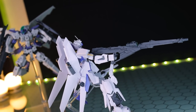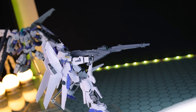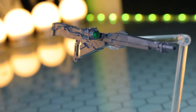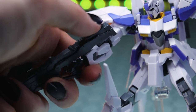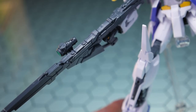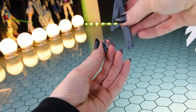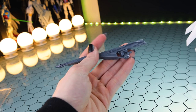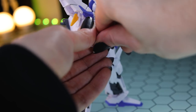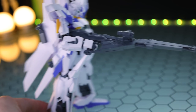This looks really nice. Really reminds me of Sinanju's rifle quite a bit. We've got a scope on the side there with a foil sticker for the lens. We've got a flip out segment up top here. And although this is quite simple when it comes to the design and has a large seam down the top, this looks pretty cool. This attaches sandwich style hand. It can only be held in the right hand. Attaches on just like that. Ball joint wrists as usual. Popping in just like so, simple as, nice and secure.